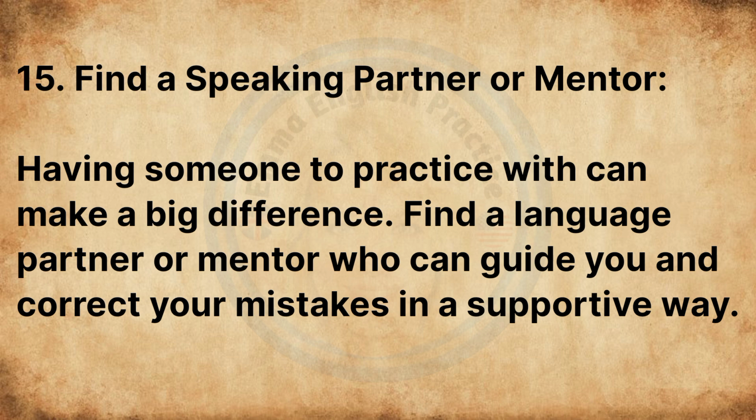15. Find a speaking partner or mentor. Having someone to practice with can make a big difference. Find a language partner or mentor who can guide you and correct your mistakes in a supportive way.